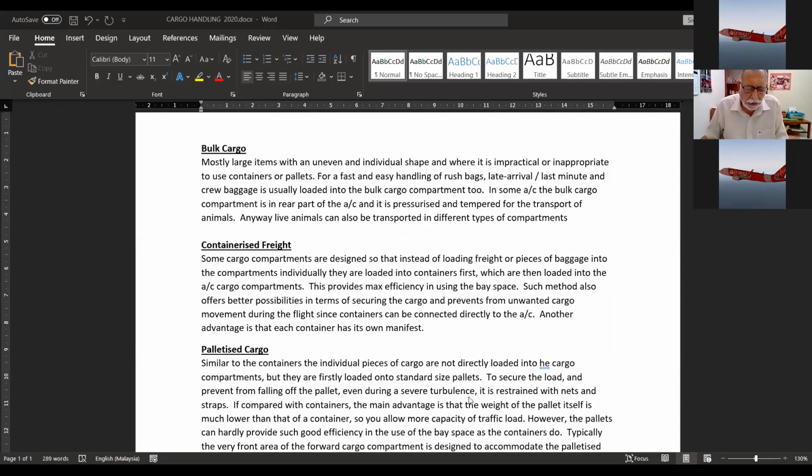Mostly large items with an uneven and individual shape, and where it is impractical or inappropriate to use containers or pallets. So that is where the bulk cargo is kept. I had told you it's right at the back of the cargo compartments. There is forward cargo compartment of cargo hold number one, aft cargo compartment of cargo hold number four, and behind four there is this bulk cargo.